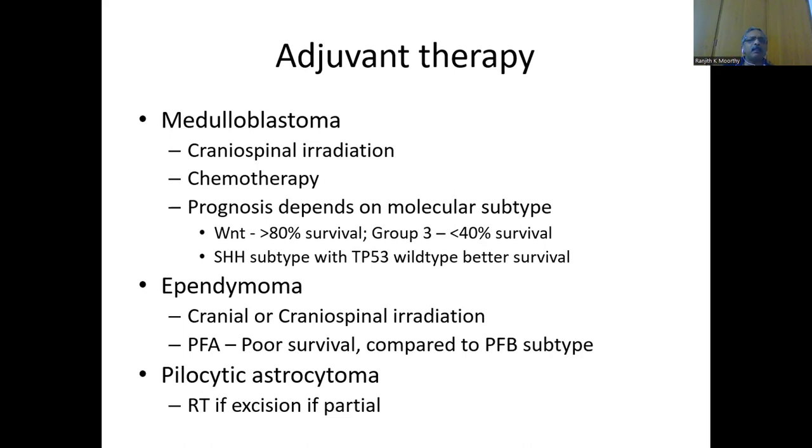Among the ependymomas, depending on the presence of spinal seeding, we give cranial or craniospinal irradiation, with the posterior fossa tumors subclassified as the PFA, the posterior fossa A type, and the posterior fossa B subtype. And the posterior fossa A type, which is commoner among children, and is the anaplastic type, has a poorer survival compared to the posterior fossa B subtype.